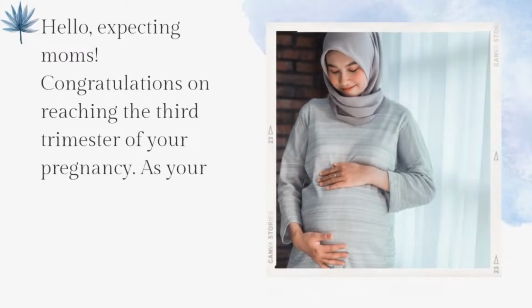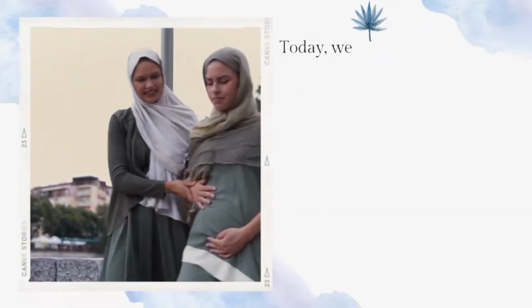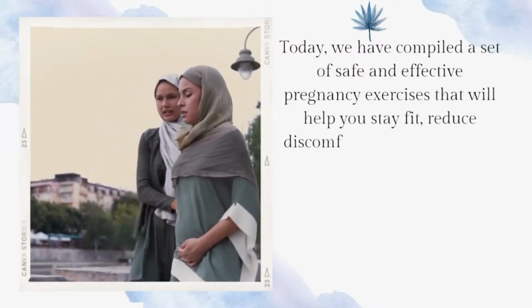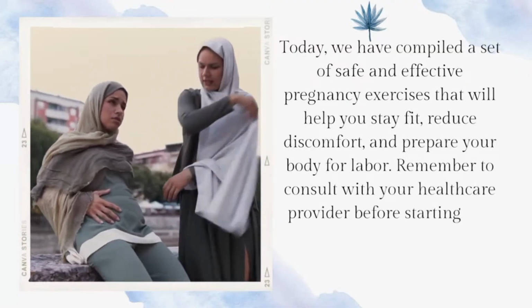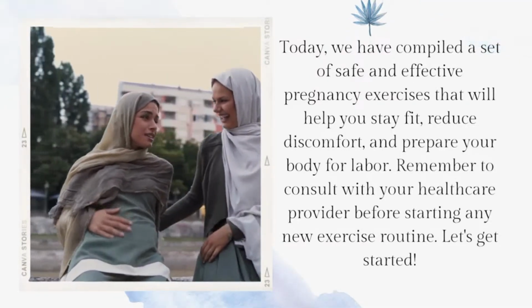Hello, expecting moms. Congratulations on reaching the third trimester of your pregnancy. As your due date approaches, it's important to stay active and maintain a healthy lifestyle. Today, we have compiled a set of safe and effective pregnancy exercises that will help you stay fit, reduce discomfort, and prepare your body for labor. Remember to consult with your healthcare provider before starting any new exercise routine.